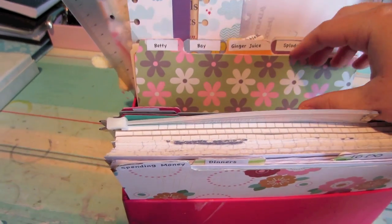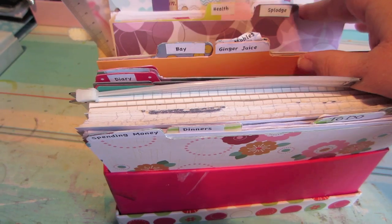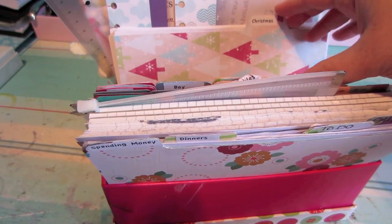The diary section's empty, as are these sections for the rabbits, because they've got their own Filofax now because they're spoilt. But I'm just keeping them in case I need to use them for anything.